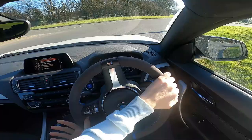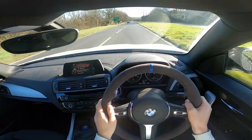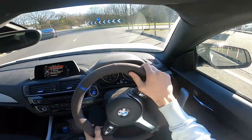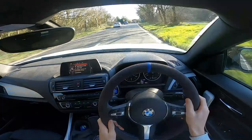Around the roundabout. And away we go. Into sixth, another roundabout, into fourth, third, second, clear, around we go. We're going to be racing a Jag now, and away we go, up to 60, bang. It is so fun to drive this car, I'm not gonna lie. Put it back into Sport Plus.